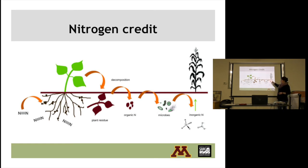So the corn or whatever my vegetable crop is can't use this nitrogen directly from the plant. It's in the wrong form. So I need these microbes essentially to eat my bits of dead plant and poop it out in the right form for my next plant to eat. So this process is really important to keep in mind, that I want all of this leafy stuff to come in. I need to make sure that I have a healthy ecosystem so that I've got all these little bugs, and then they're making this nitrogen available to my next crop.